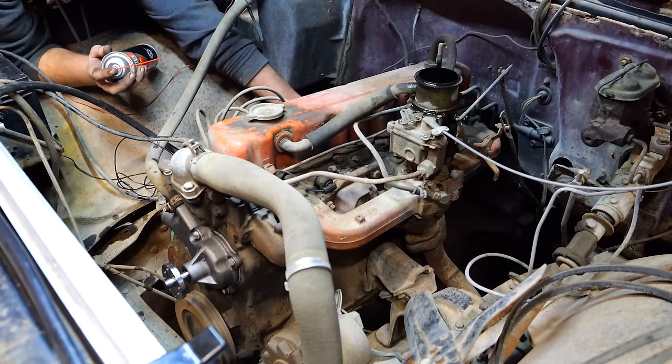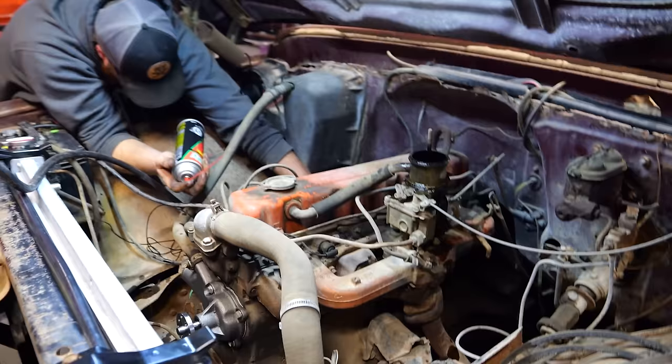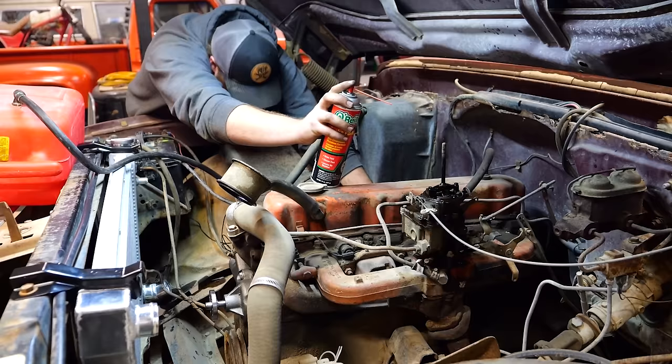Come on, pump some juice up there. Oh, come on. Stubborn old girl, ain't she? All right, you should have fuel by now.